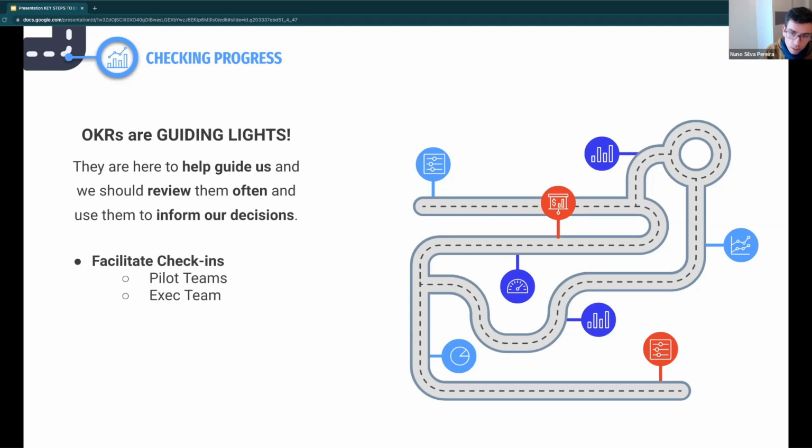The OKR check-ins are similar to what you think about the stand-up, but for OKRs. It's really important that we make sure they are done on a weekly or bi-weekly basis. But don't use them to just update numbers. There's the metric part of OKRs, so we need to update the numbers. That's not what I'm saying, but it's about having a thoughtful conversation to discuss the direction that's needed towards our objectives.